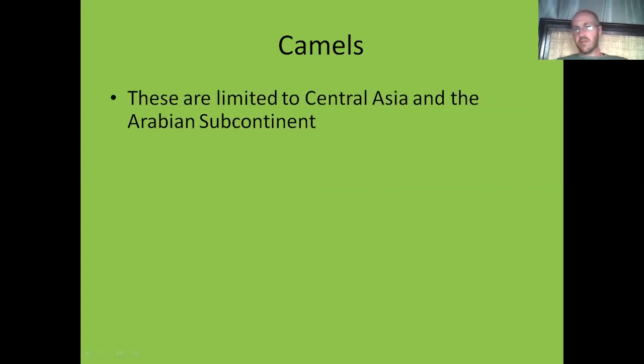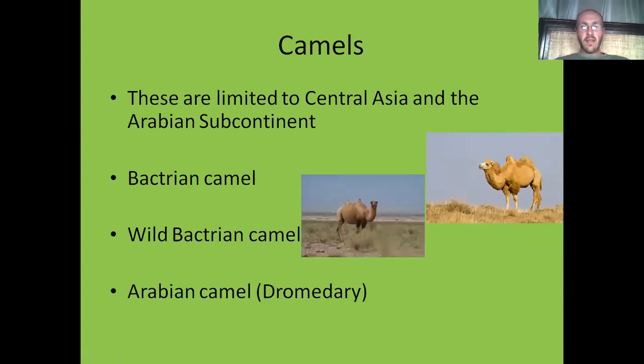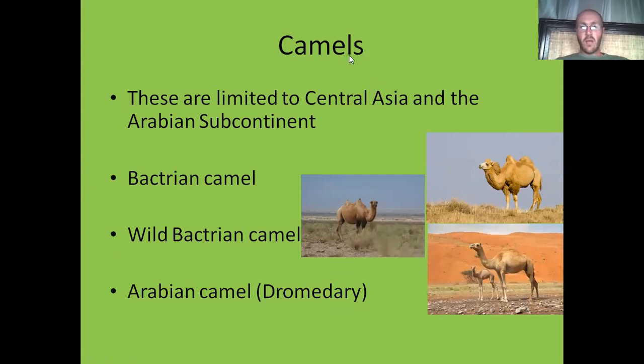So camels. These are limited to Central Asia and the Arabian subcontinent, and these include the Bactrian camel, the wild Bactrian camel, and the Arabian camel, otherwise known as the Dromedary. Okay, the wild Bactrian camel tends to have slightly more spiky bumps than the domesticated version.